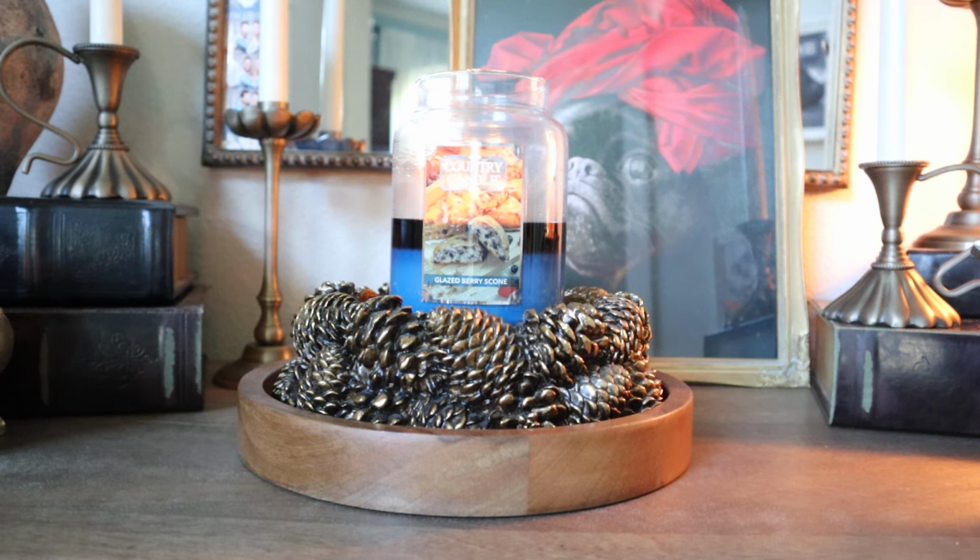You guys, I cannot believe that I am almost done with all of the fall 2024 country candle reviews. I have this one here, which is obviously Glazed Berry Scone, and the Praline Buttercream left. And then that completes all of the reviews for the fall 2024 country candle releases. Honestly, I think this has been a very interesting collection. I've really enjoyed a number of the fragrances. Obviously, there was one that just did not speak to me. I don't know what it is with me and fresh candles. I just don't love them. But honestly, the vast majority, real nice.